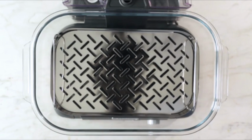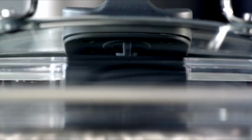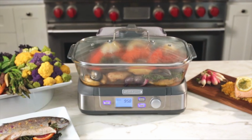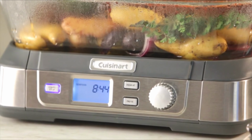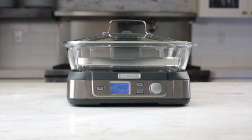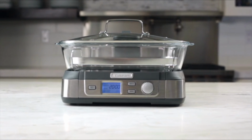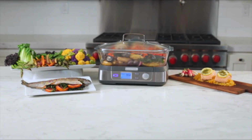The stainless steel steaming tray can be used in 2 positions, depending on the food you've selected. And unlike a traditional steamer, the steam tower technology delivers steam from the top down to evenly cook your food. Powerful steam precision, easy to use preset cook settings, and the ability to cook an entire family meal in 30 minutes or less. Healthy eating has never been easier. Now, with the Cuisinart CookFresh Digital Glass Steamer.